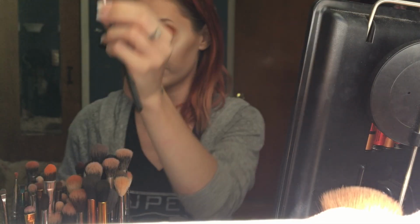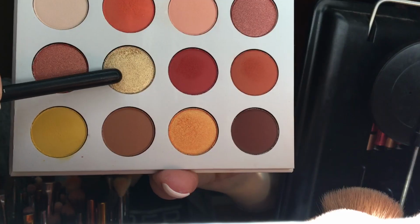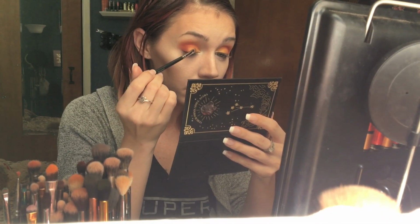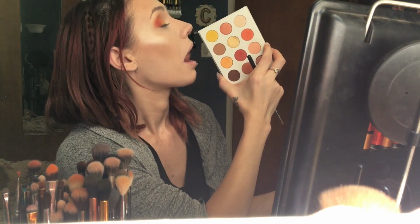Now I'm going with this smaller shader brush, and I am going to wet this one with my Pixie Mist, and I'm going to go into this dirty gold shade and just put it right in the center of my lid, just to kind of highlight and brighten things up a little bit.